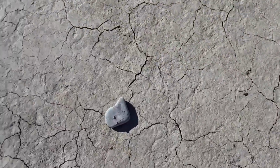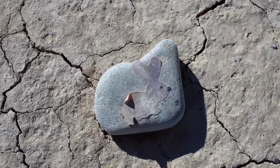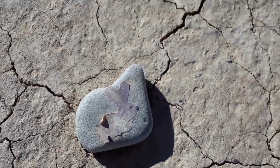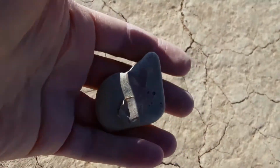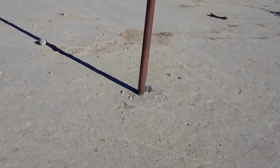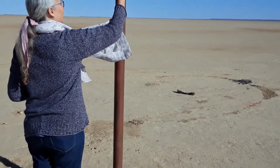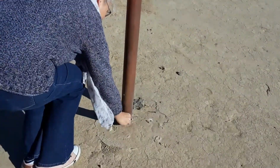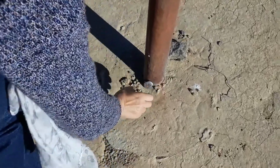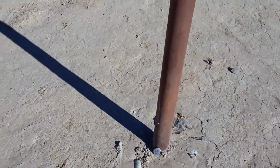is, on the pan floor, somebody has left another one, a stone with a little rabbit. So we're going to take the stone with a little rabbit, and we will leave it somewhere else. And we're going to leave the one with a cat at the bell. I'll put it at the base of the bell maybe. There it is. So anybody can come here now, pick up the cat and go put it somewhere else.